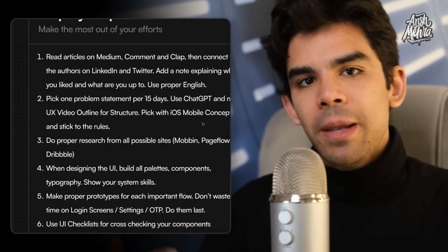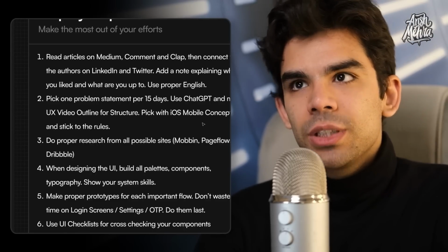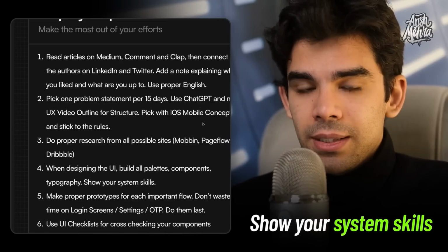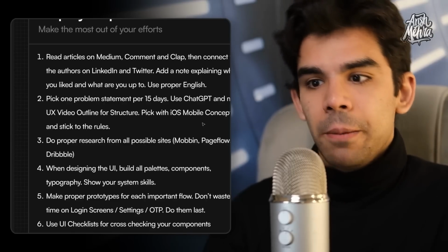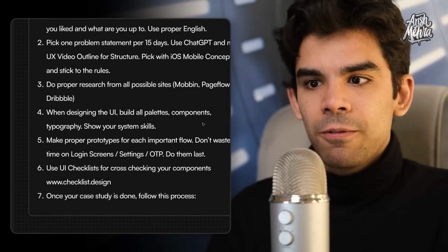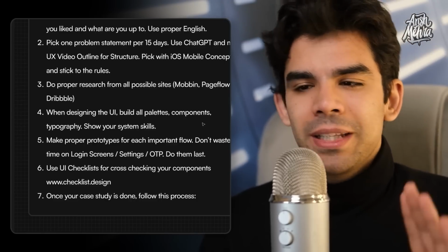And when you're designing the UI, build your system first. So when you're writing your case study, you don't just have to show that you have good problem solving skills, you also need to show your system skills, right? So as we spoke about communication and prototyping, the ability to build systems is also a very, very important skill. Make sure you do that and document that, and make proper prototypes for each important flow. Don't waste time on login screens and settings and OTP. Please do them at the very end.